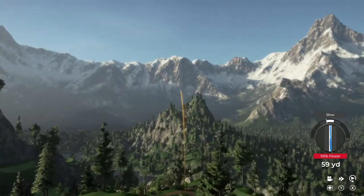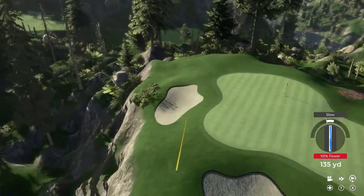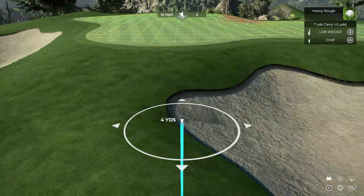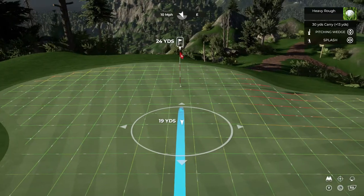So you've dialed in a little fade hit on it. This shot. Okay. And we're going to go off the side of the cliff. Oh, wow. Did we ever get lucky there? Okay. Let's dial it in. We're playing pretty sloppy right now, to be honest. We need to really pick it up.